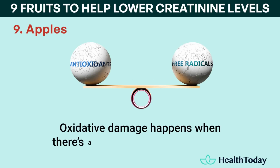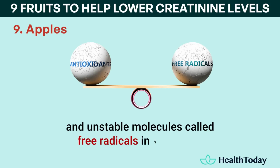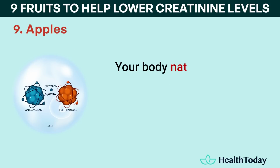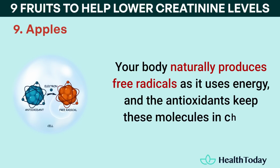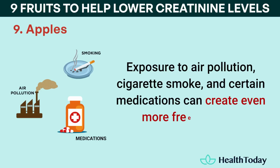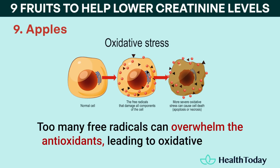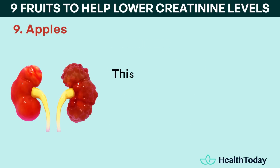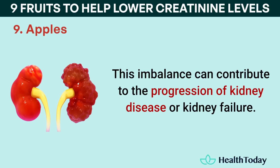Oxidative damage happens when there's an imbalance of antioxidants and unstable molecules called free radicals in your body. Your body naturally produces free radicals as it uses energy, and the antioxidants keep these molecules in check. Exposure to air pollution, cigarette smoke, and certain medications can create even more free radicals. Too many free radicals can overwhelm the antioxidants, leading to oxidative stress. This imbalance can contribute to the progression of kidney disease or kidney failure.